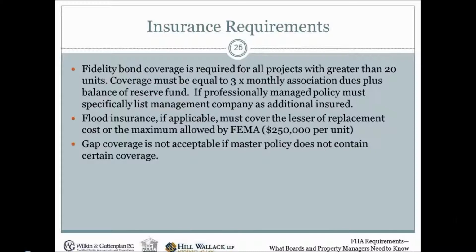We always get questions about mid or high-rise buildings. Units on higher floors above the flood level still need to be insured. The association, not the unit owner, is responsible for obtaining adequate coverage, and the flood insurance must protect the interests of the borrower, the unit owner, as well as the common areas. Gap coverage, not acceptable. The association has to provide this coverage.